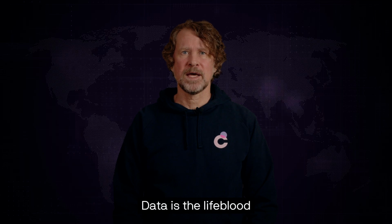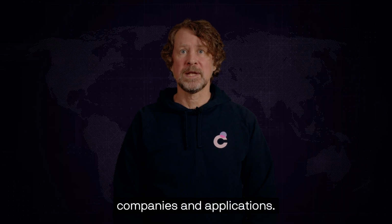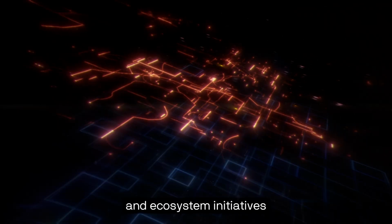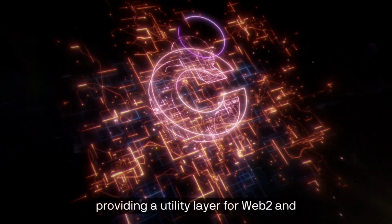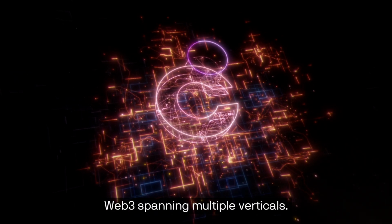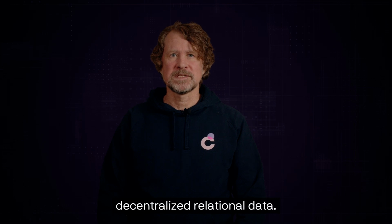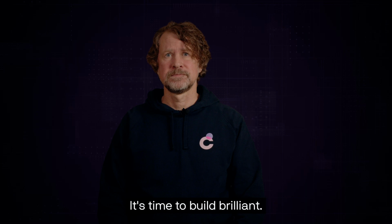Data is the lifeblood of the digital economy, fueling the world's largest companies and applications. Our upcoming development and ecosystem initiatives will establish Chromia as a chain for data, providing a utility layer for Web 2 and Web 3 spanning multiple verticals. It's time for decentralized relational data. It's time for Chromia. It's time to build brilliant.